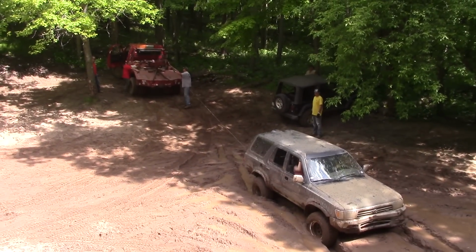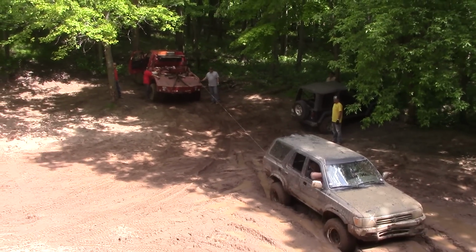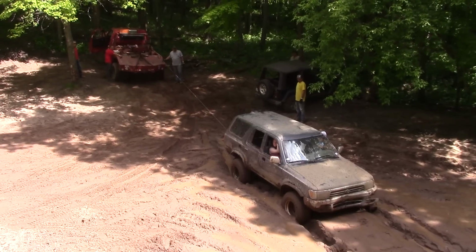The entire week before this weekend, it's been pouring rain, so we'll probably encounter at least a little bit of mud. It's only really been drying out for a couple days.